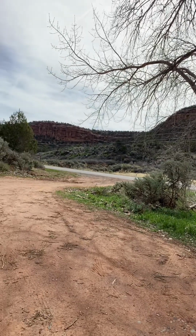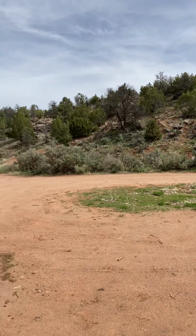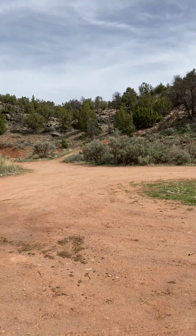Gorgeous orange mountains, incredible green, lush vegetation everywhere. I saw a rabbit across the road on the way in front of me.